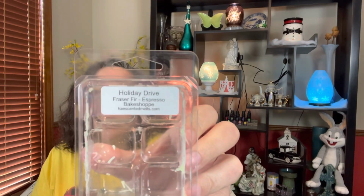And then the other clam is Holiday Drive, which I know is Danny's creation. And it is Fraser Fir, Espresso, and Bake Shop. And this was phenomenal. I loved it. Absolutely loved it. The way the combination of that Fraser Fir works, I think I get Fraser Fir first, followed very closely by Bake Shop, and then Espresso further in the back. But it works beautifully. It's really, really good. I really enjoyed that one.